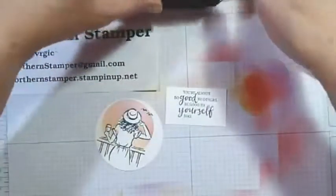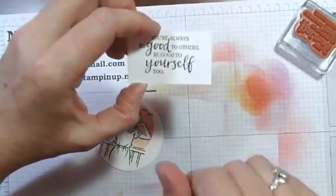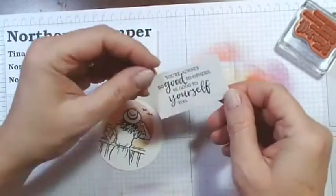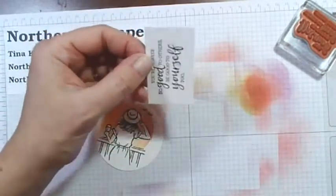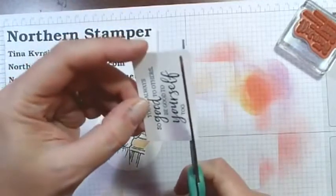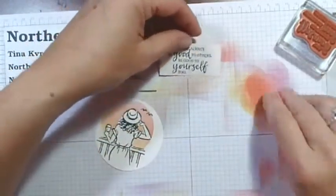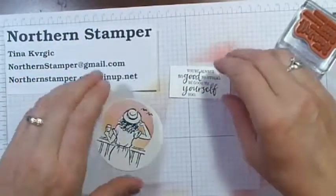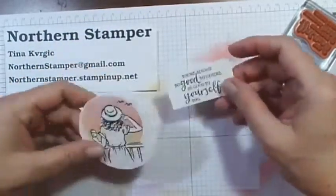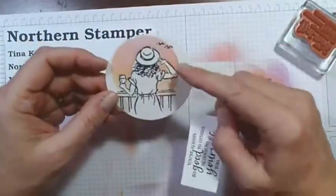Now, mine's a little low. I can always cut that off if I like. Maybe that's what I'll do. Maybe I'll just do a little cutting and just trim it off a little bit. Okay. There we go. Just to make it a little smaller, just to fit. So now we've got our two images that are inked. So we've got the girl with the blending brushes and our sentiment.